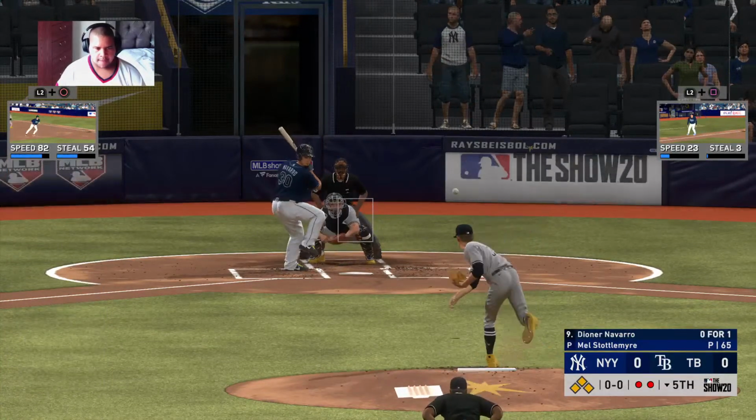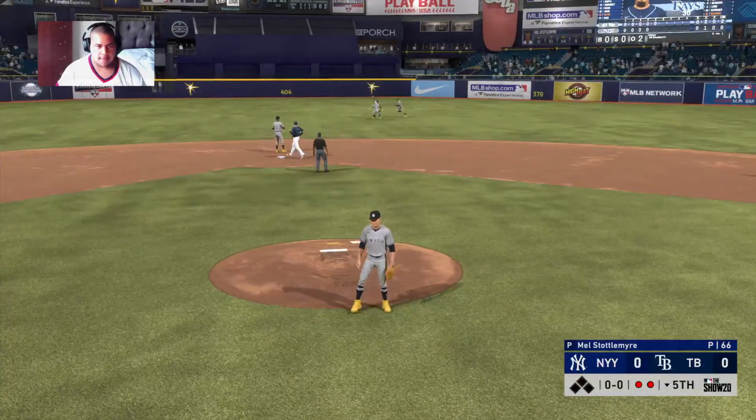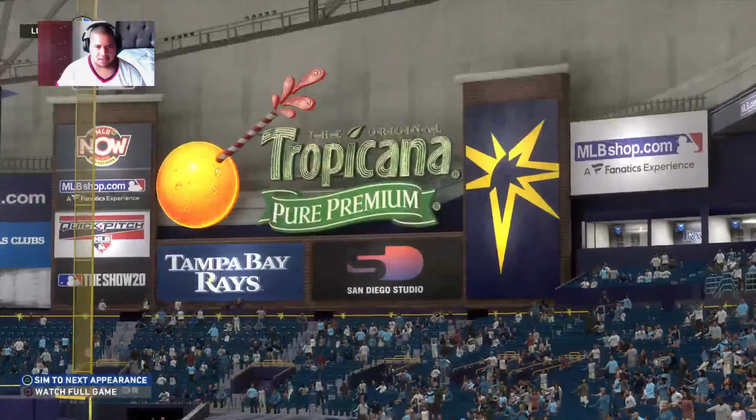So now to the plate, Navarro. And he'll promptly send it in the air out to center field. Cano is there as he makes the catch, and they'll tie roll.